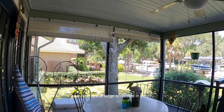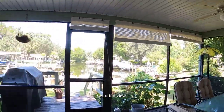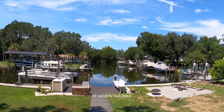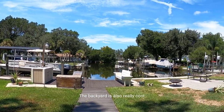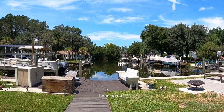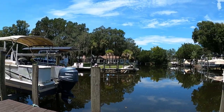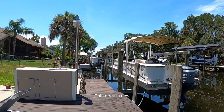Okay, now here is the large screened in porch. Beautiful view. Now a lot of times you'll see manatees, dolphins, and all kinds of wildlife out here. The backyard is also really cool. We've got a fire pit here and a paved area for hanging out. Now this is an 8,000 pound boat lift, and you have an outdoor sink or fish cleaning station. Just a beautiful view. This dock is new.